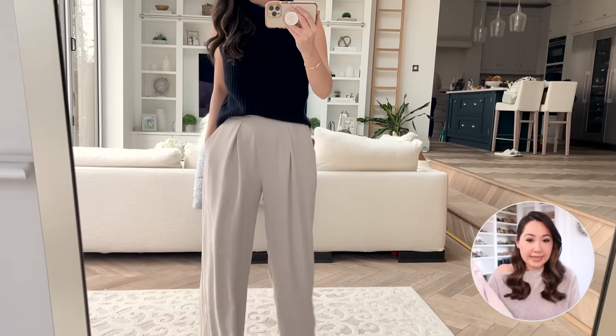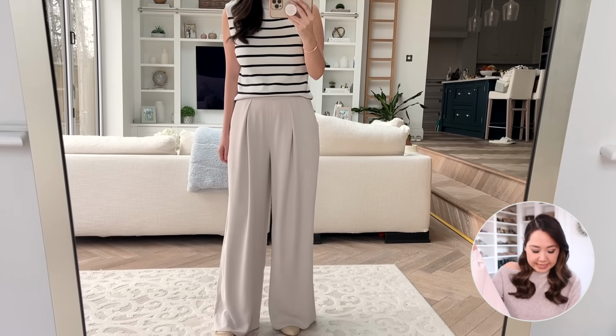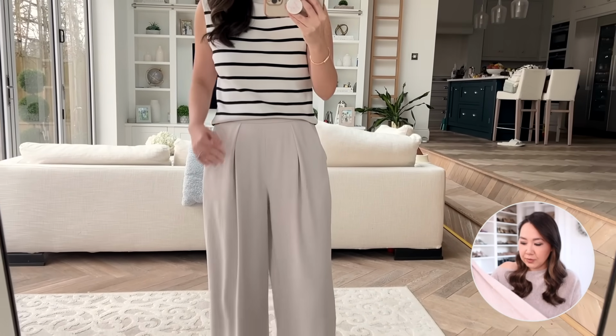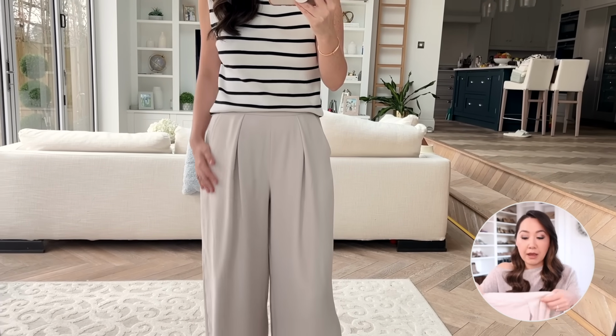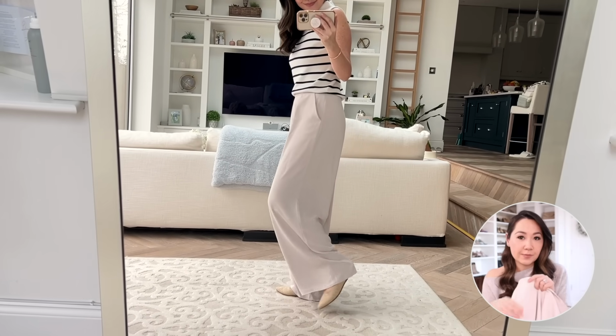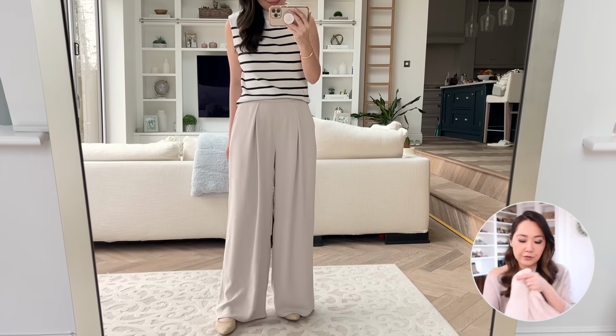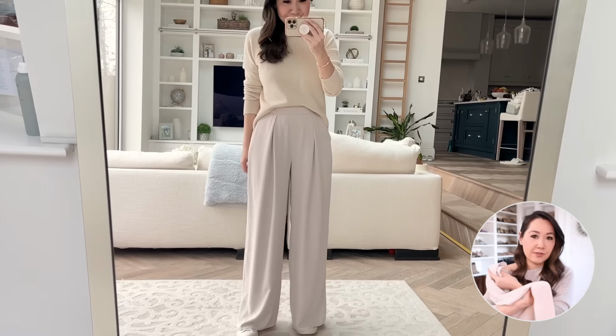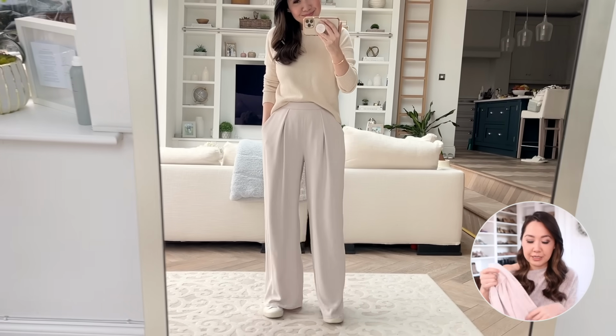This is more of a wide leg style, so it kind of floats all the way down. The fabric is absolutely incredible. So they're very light and silky feeling. They just kind of drape down in a really lovely way. They are high-waisted, and then they just zip up at the back there. They have pockets, but they lie flat, so it's still very flattering. The color is kind of a beige, but with a hint of grey, so just a really pretty neutral.